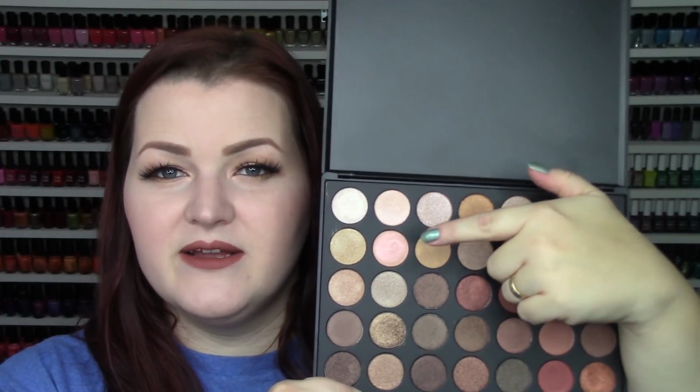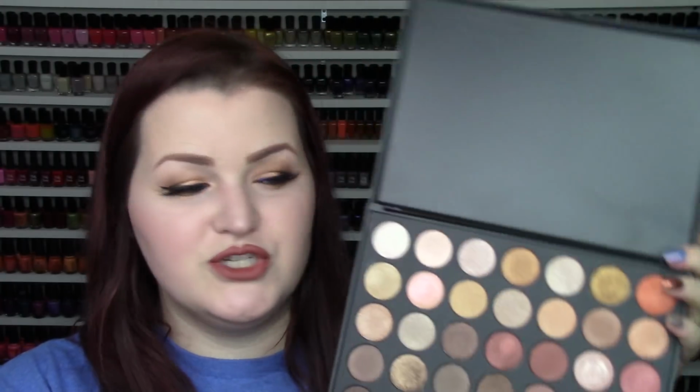And then this one here is a beautiful duochrome orangey peachy thing that I just put on the very inner third of my eye. And that's what I went with today. I actually really like that duochrome shadow. I gotta swatch the rest of these and see if there's any more duochromes in here. I can't tell right off the bat that there are, but I really like that.